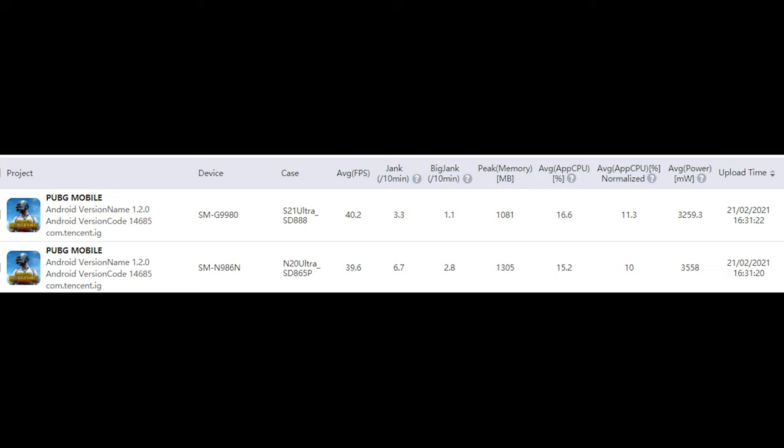So in conclusion, I think the Snapdragon 865 is just good enough for most of the games. You don't just upgrade for the processor, okay? The Snapdragon 888 is not a huge improvement from the 865. If you want to upgrade, look at other aspects of the device, whether it has a better display, maybe a better design, or better cameras. Those are the things you want to look for. Don't just upgrade for the processor. That's my conclusion and my advice.